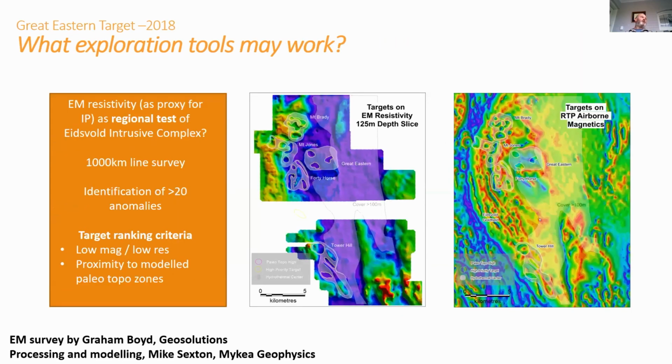So we decided to go and run an airborne EM survey on that basis, with the view that we could then use the resistivity like we were using with the IP, and then combine that with areas of magnetic lows or washed out zones to give us a whole bunch of anomalies. And we came up with about 20 of them. And where we could model these paleo topo highs and under the basement, we got even more excited. So we got a whole bunch of geophysical targets, and things were looking pretty good.